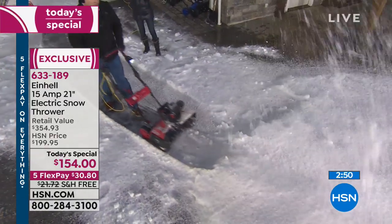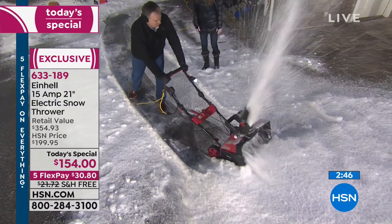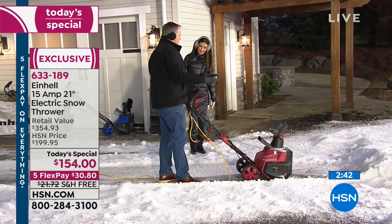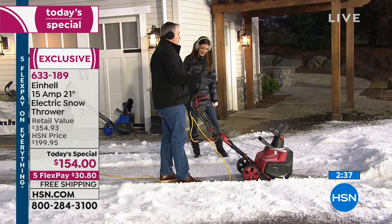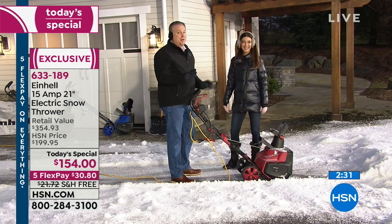Whether it's fluffy snow, light snow, heavy snow, wet snow, spring snow, it doesn't matter. You can see it's got all the power that it needs without the hassle, without the weight, without the gas, without the oil. There's no frustration here. This is actually a lot of fun to do. When you have the right tools and it makes the job easy, it becomes fun.